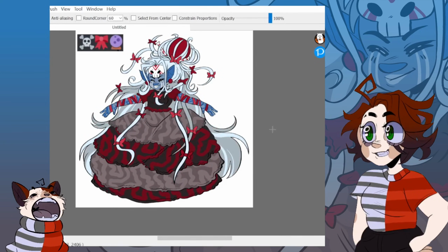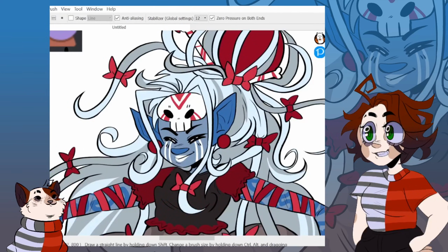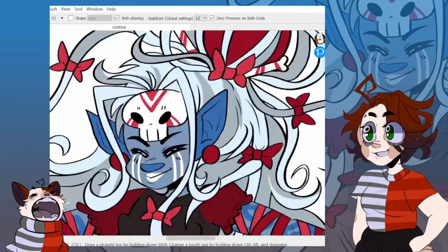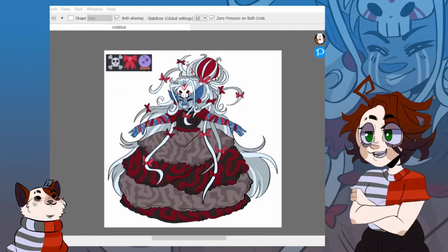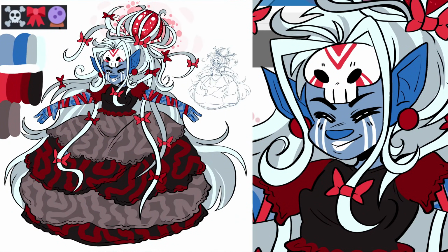I really like that in the hairpiece, the bones have little bandages around them too. I think that's really cute. Oh, and I did add the pattern that's on the dress onto the arms. And that's pretty much it.